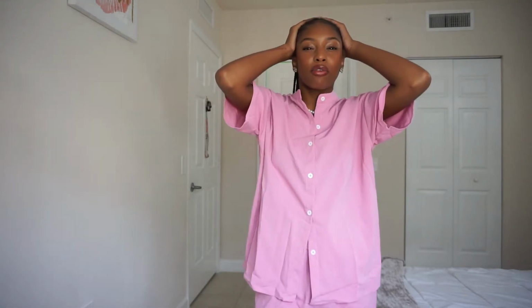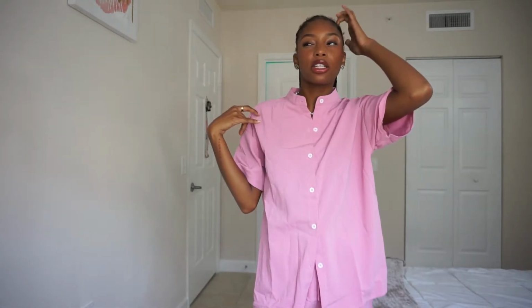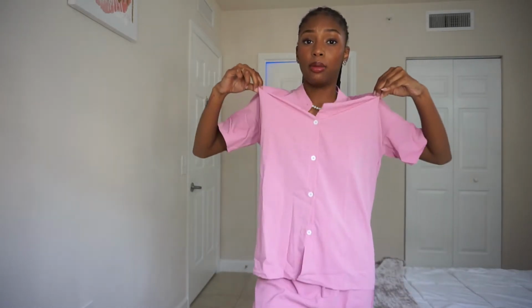I think I messed up this time by not looking at all the comments. I don't remember looking at the comments for this. I think I just looked at the pictures, and I shouldn't have done that. I should have looked at the comments to see what people were saying about the fit, because I would have got an extra small instead of a small if I knew it was going to come this baggy.